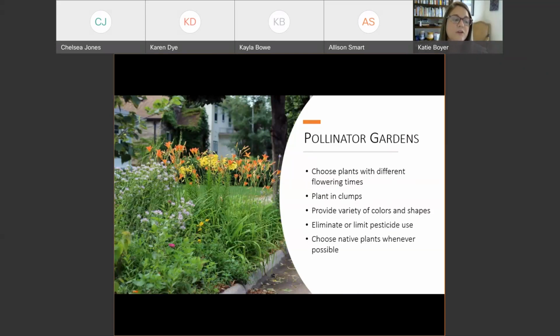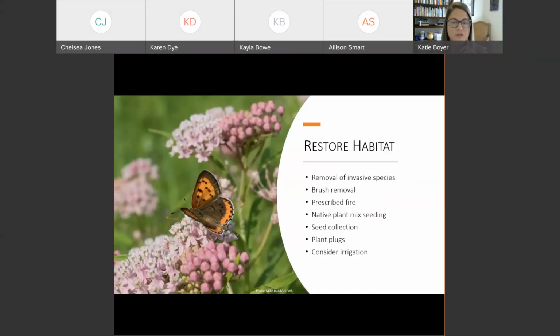And then you really want to make sure that you eliminate or limit your pesticide use, because that can be harmful to all of our insect visitors. And then choosing native plants is critical here as well. Those are going to attract our native pollinators. They're better sources of nectar and pollen, and they're a great food source for caterpillars.